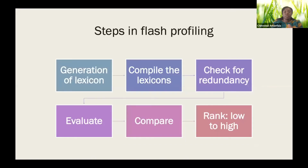So this is just the schematic for how to evaluate flash profiling. They generate a lexicon. Since different panelists will come up with different terms to describe the samples, after that they'll gather together, we'll compile the lexicons and sort out redundancy, and finally they will evaluate the samples, compare the samples, and do the ranking.